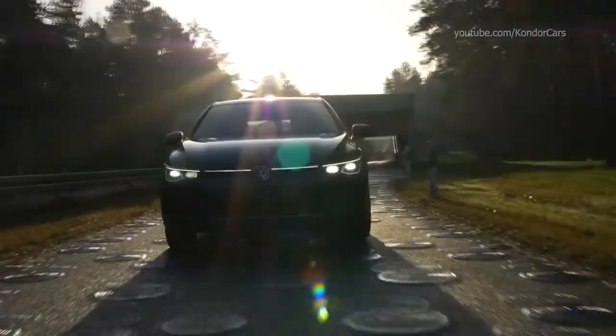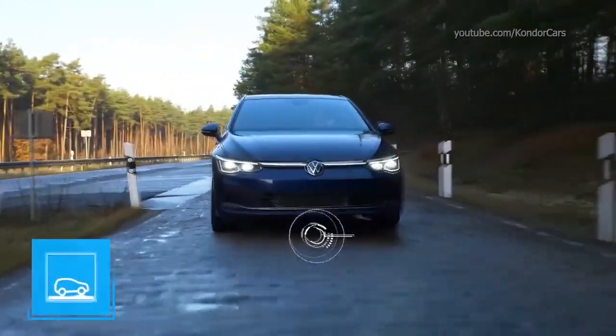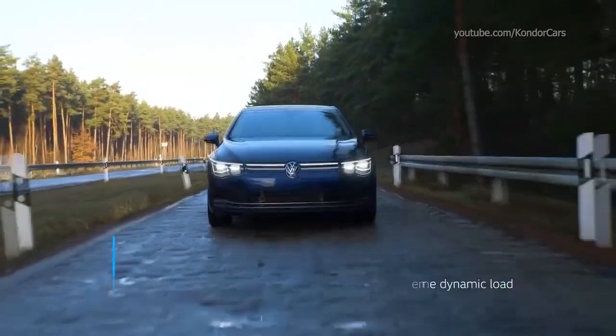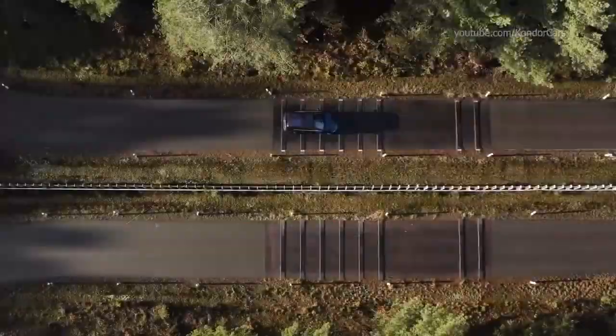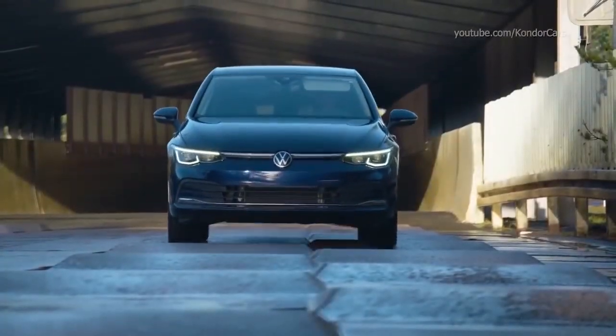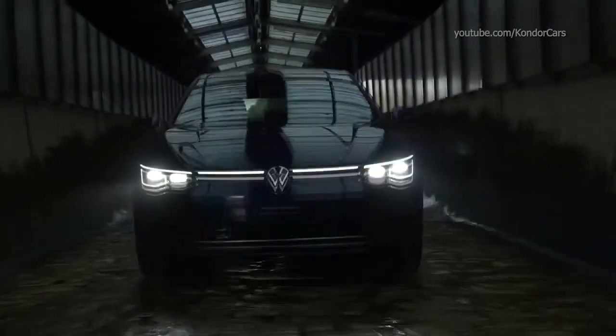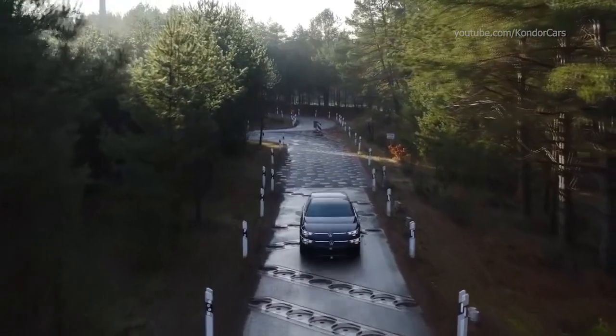On the extreme course, the vehicles experience the toughest demands in the world on a mix of varying driving surfaces. Cobblestones, potholes, bumps, rails, and sleepers create torsion and twisting. Parts such as bumpers, doors, and flaps can rub against the body and cause corrosion.